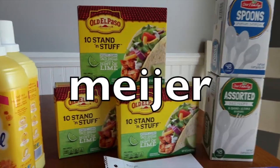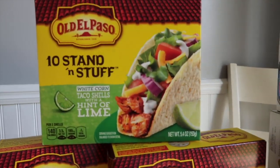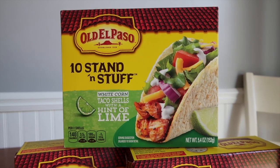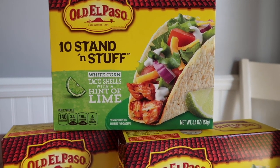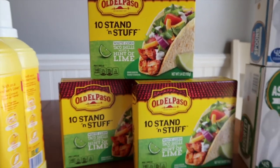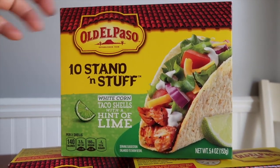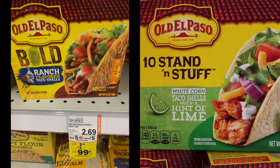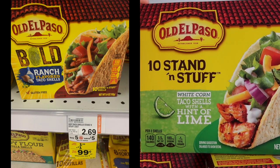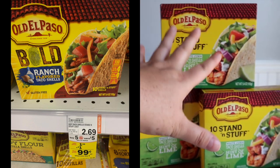Okay, the next little haul that we have is over at Meijer, and please forgive me, guys. 2 of these boxes are in the back of my car, and I thought I had grabbed all the bags, and I want to get this video out, so I don't have time to run out and grab it. But what you should do for this deal is to grab 5 of the El Paso taco shell products. They are $1.99 each and part of a buy 5 save 5, so they drop down to 99 cents a piece. So 5 of those.